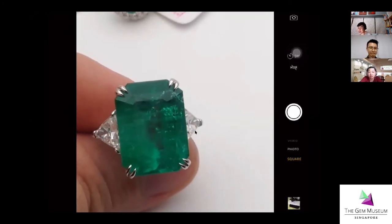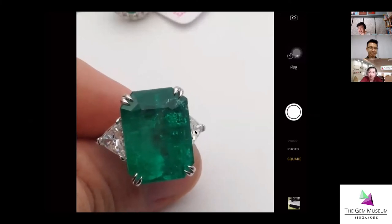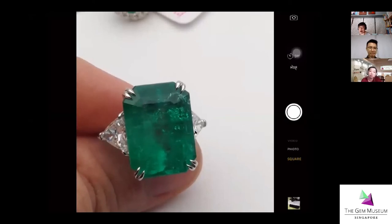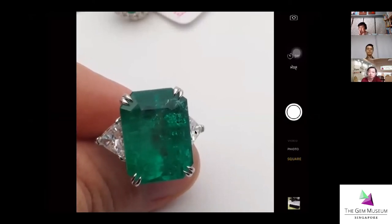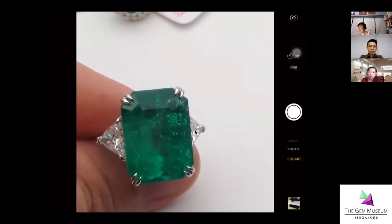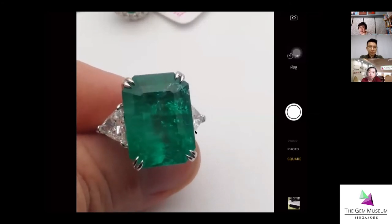This stone is from Colombia, and it has been clarity enhanced, meaning it has been oiled. And it's moderate oil. So there are a few tiers: minor, moderate, and extensive. There's also one which is no oil, no indication of oiling. That's something that is wow. So yeah, this is from Colombia.